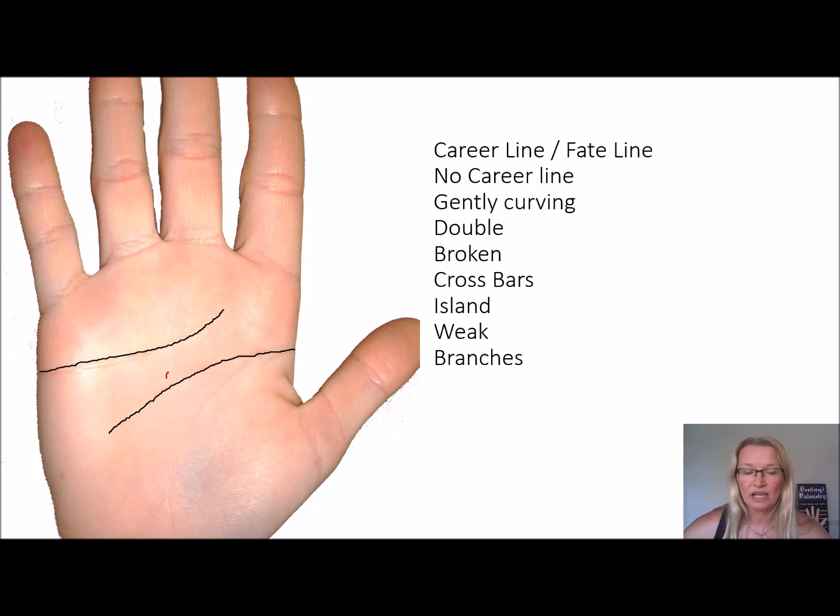So crossbars are very common. I see them all the time. Most of them come from stress lines, from the ball of the thumb, from the Mount of Venus. People have stress and it affects their life, and it goes all the way and hits the career line, and that causes obstacles. Sometimes they're just short lines that just cross. They are obstacles that come from nowhere.